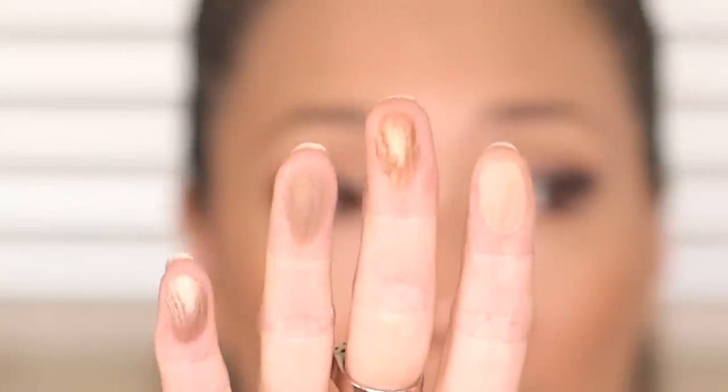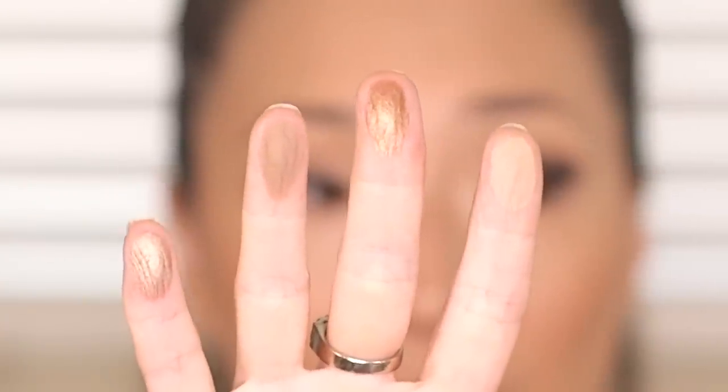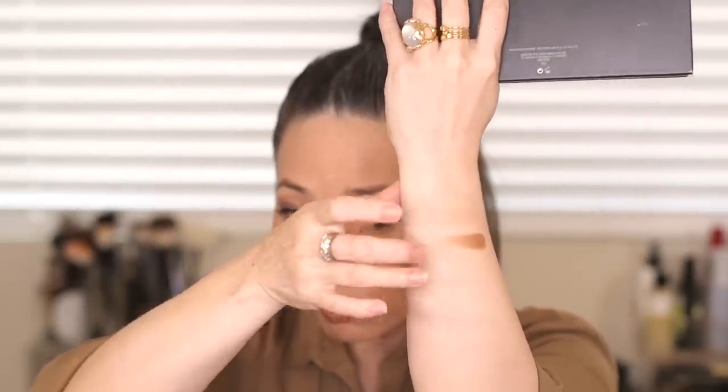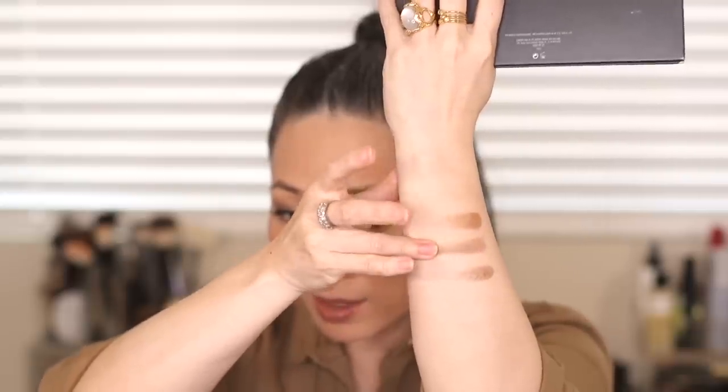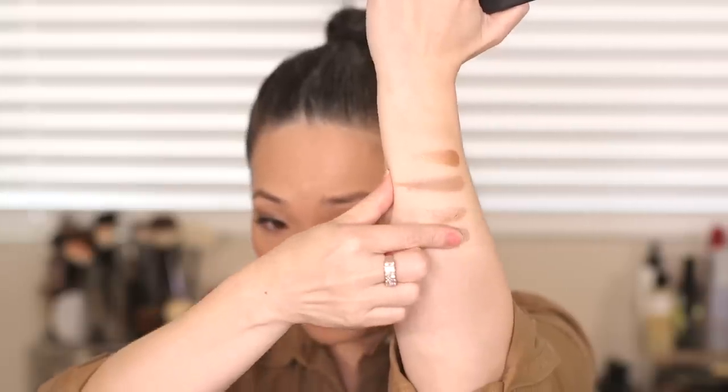Some of these mattes feel very, very similar to the Identity palette that I just showed you. So here's some mattes. Here's some shimmers. The mattes in here are a little bit more creamy, I think, than the Tom Ford or the Viseart. There is a creamy thickness texture to them. That was a bad color to pick because that was like my skin color. Let me do something else. Here is another color.